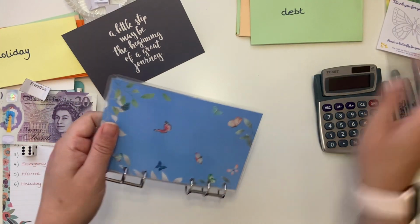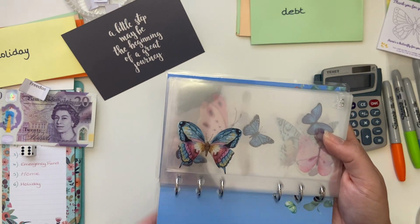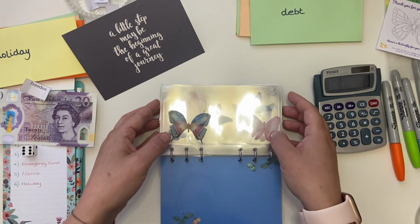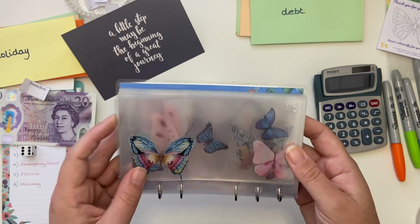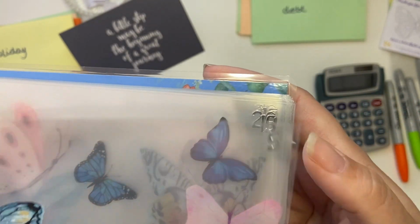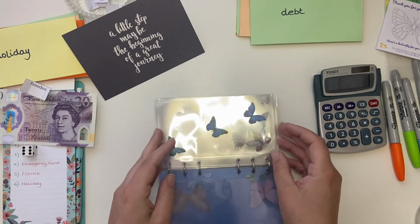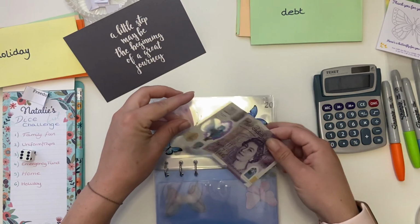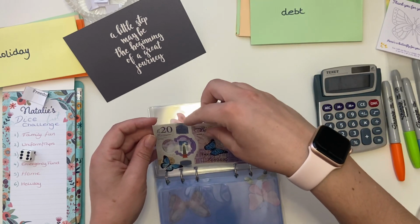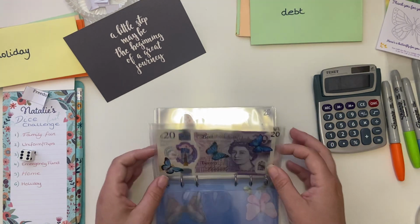binder. Oh, they're so nice. Oh, I love it. I've got my lights on because I'm filming out of hours. It's been crazy. So you've got the little numbers in the corners. So first £20 is here. Oh, I've always wanted to do this. Oh, how nice does that feel? Oh, I love it. Love it, love it, love it.